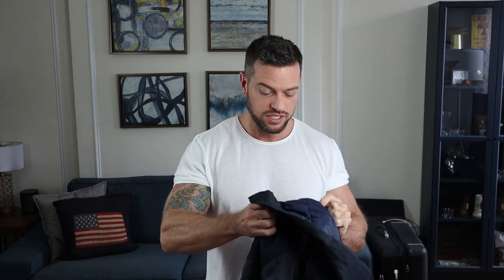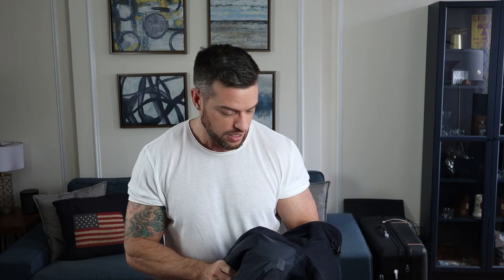And honestly, I could probably get away with this on some winter days when it's not too cold, but the size of this looks exactly right. This is an extra large, and this looks like it's gonna fit me perfectly. So let's see how it looks.